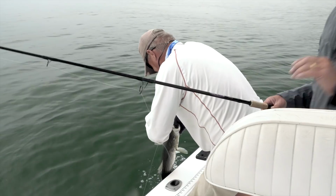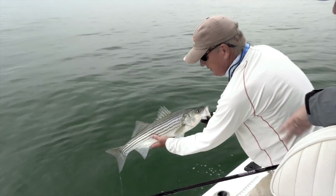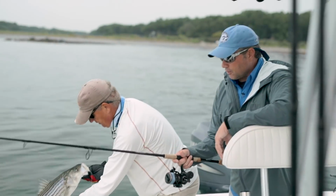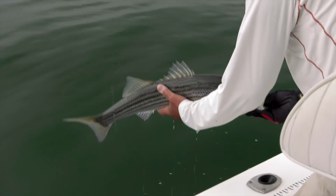Look at that thing. Guys, one of the things when you land a fish like that, you saw the captain go in, grab him right away. One of the things you want to make sure you do is flip the bail. Because when you keep a lot of pressure on that fish, if that thing pops, the captain's getting it in the face. What a great fish, huh?